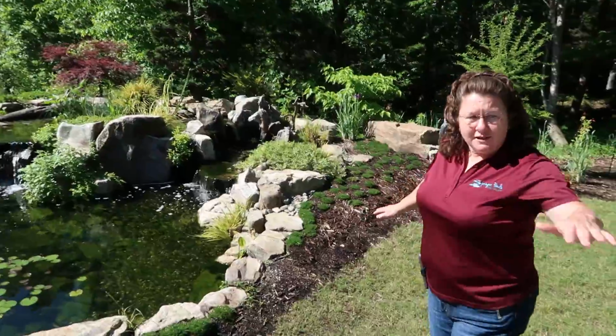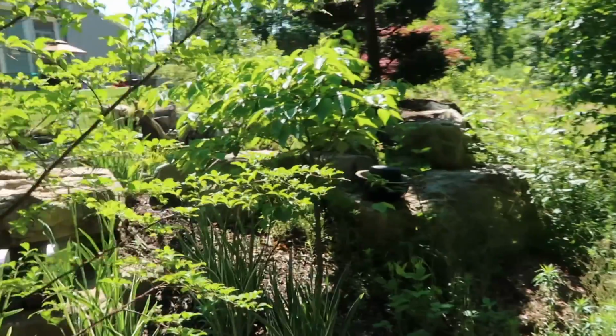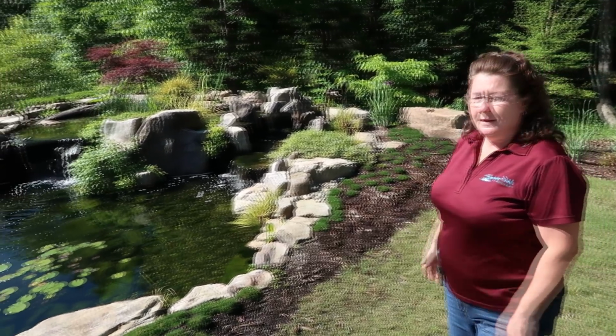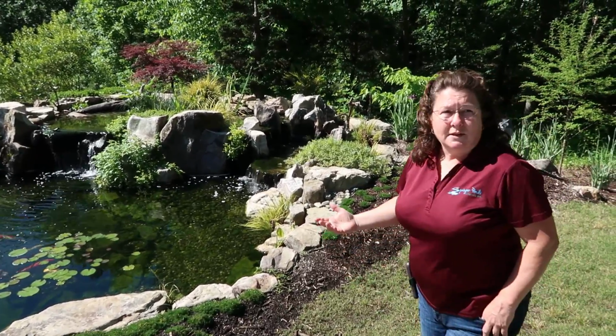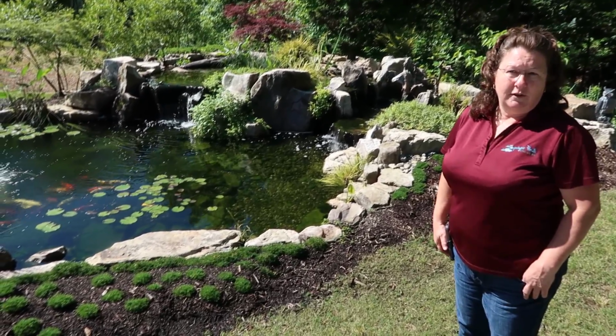The grade change is a lot more than you would think here. So we ended up putting some giant boulders, raising it all the way up, and then digging out for the pond and putting that in. So on this job, it was a collaboration. We had Sean and April from Naturescape and Don Stone, who came in with them.